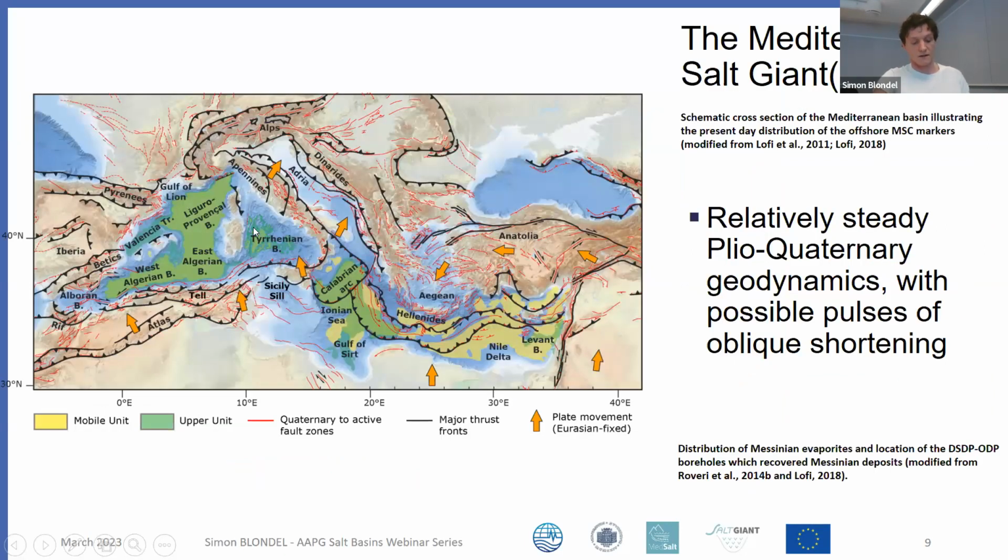Since then, and from the moment you deposit the salt giant until nowadays, the geodynamics appear to be quite steady. We are in a steady strike slip converging setting, but you can have very different tectonic settings depending on where you are in the Mediterranean Sea.